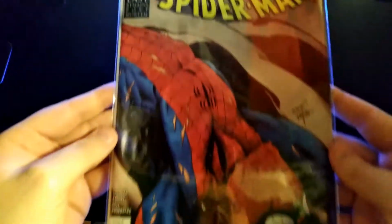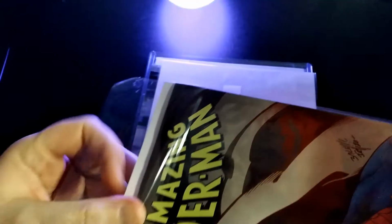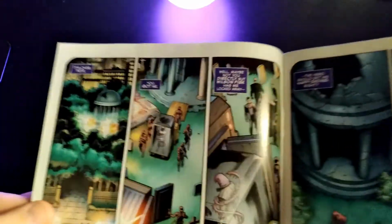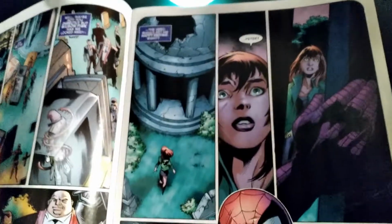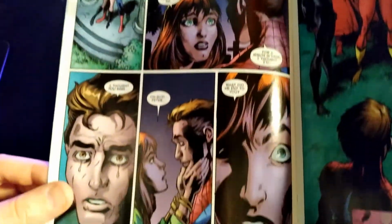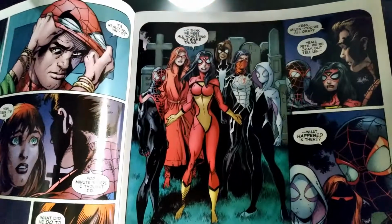And then I got the Spider-Man number 57, which I'm still behind on all of my books. Everything I showed off on my previous haul, I have not gotten to read any of it, so I can't tell you even a summary of what's been going on, other than Osborn and Kingpin are teaming up to destroy Spider-Man. Looks like this is all Mark Bagley art. Looks great, so I look forward to continuing to read that.